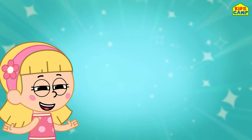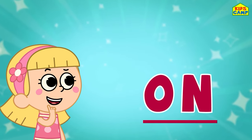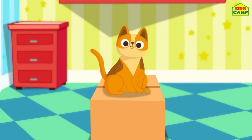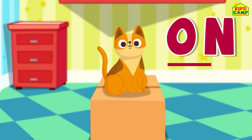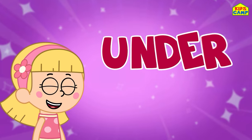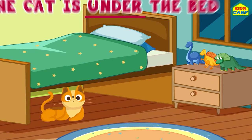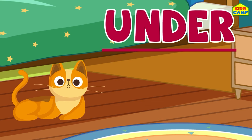The next one is on. That's right. The cat is on the box. Yay! This is easy, isn't it? This is how we use the preposition on. Next is under or beneath. The cat is under the bed. There she is! We found her! Good job, friends!